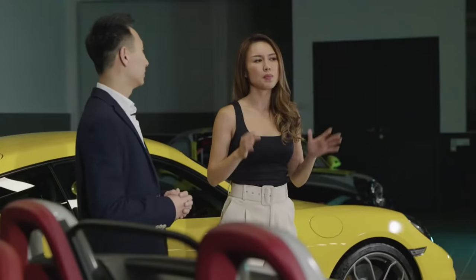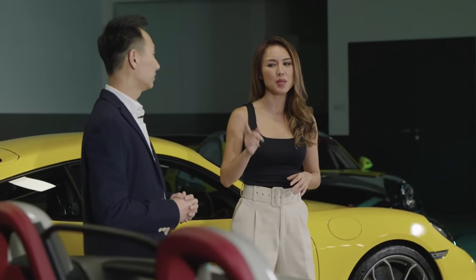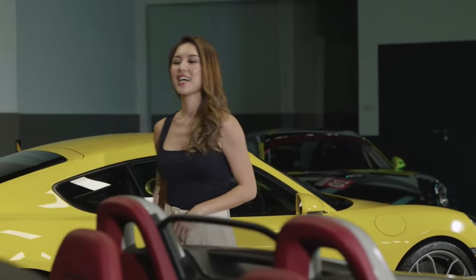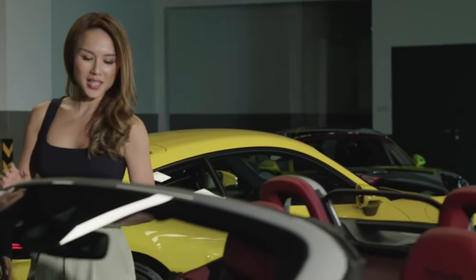Well, clearly Porsche has infused the motorsport DNA in both of these models to provide a more dynamic driving experience. But I really wonder, how does it feel being behind the wheel? Shall we? Let's hop in. Yay! After you. I've been waiting for you to say this a long time.